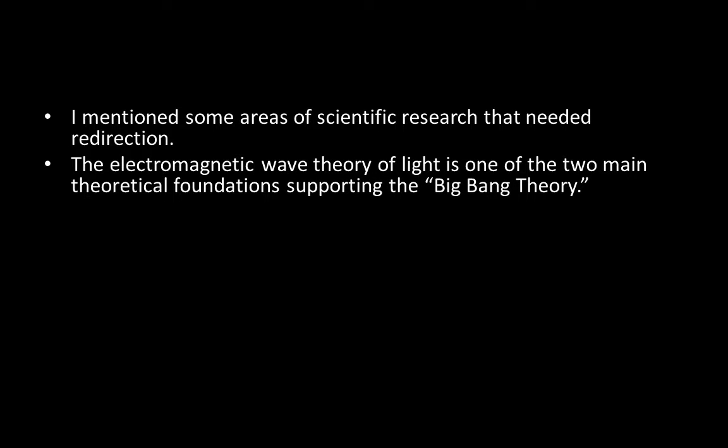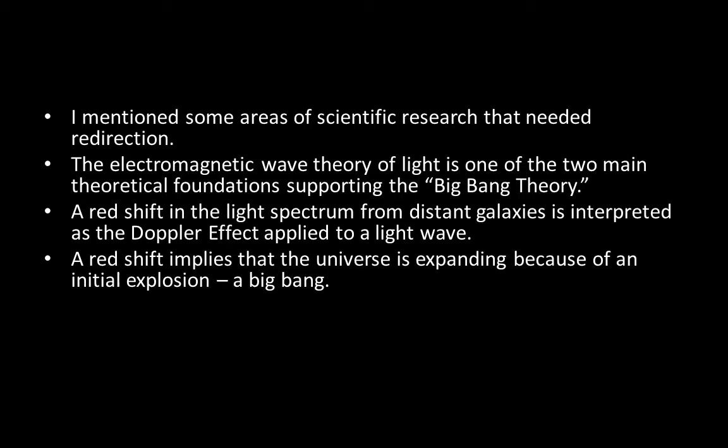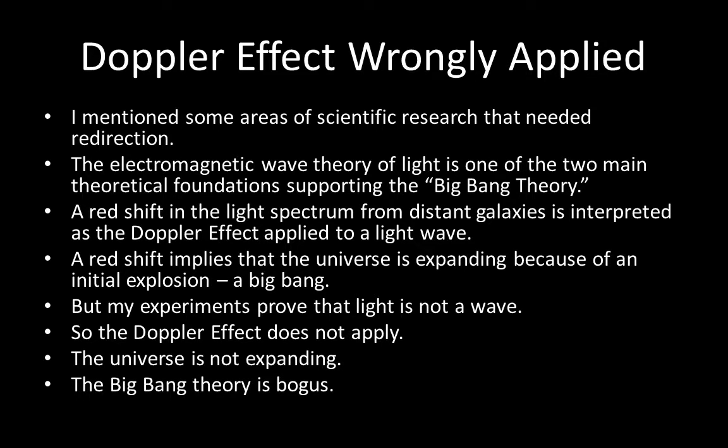I mentioned some areas of scientific research that needed redirection. The electromagnetic wave theory of light is one of the two main theoretical foundations supporting the Big Bang theory. A red shift in the light spectrum from distant galaxies is interpreted as the Doppler effect applied to a light wave. A red shift implies that the universe is expanding because of an initial explosion, a Big Bang. But my experiments prove that light is not a wave, so the Doppler effect does not apply. The universe is not expanding. The Big Bang theory is bogus.